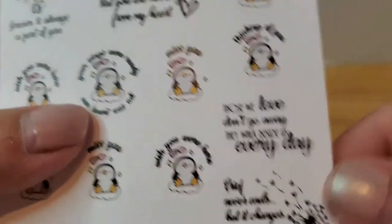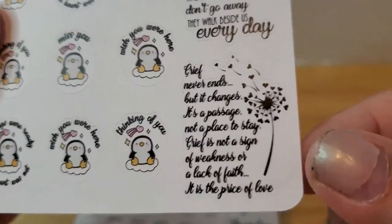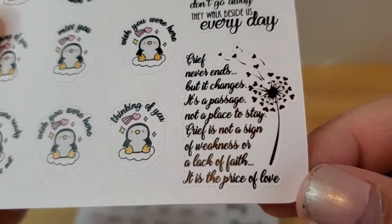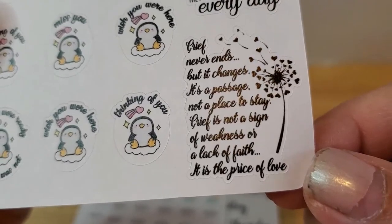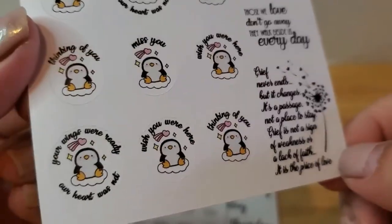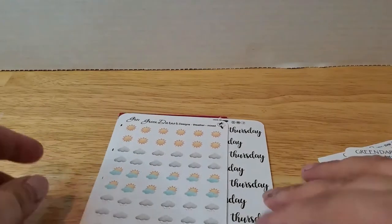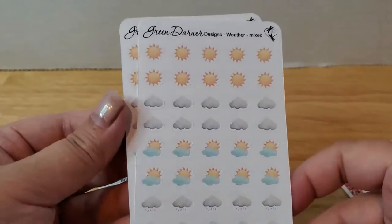Your wings were ready and our heart was not. Those we love don't go away. They walk beside us every day. Grief never ends, but it changes. It's a passage, not a place to stay. Grief is not a sign of weakness or lack of faith. It is the price of love. I love that. Oh, now I'm getting teary-eyed. Sorry. If you hear me sobbing, that's why.